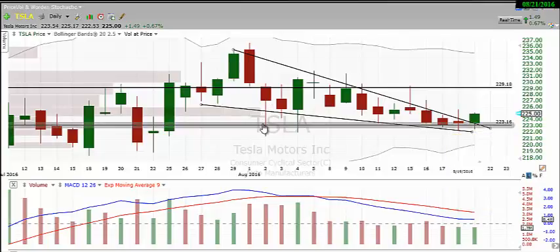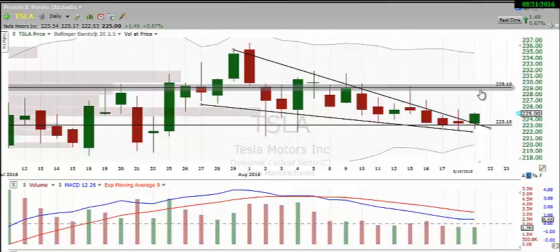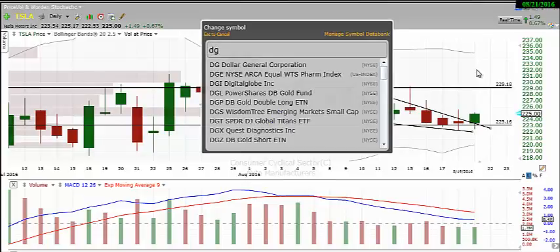You can see we've gotten a bounce from it here, here, here, these few candles, and you can see that we had this indecision candle here on Thursday's trading action, followed by a green candle right there. So I do think that Tesla heads higher into the week. The next main resistance I'm seeing is right around 229.